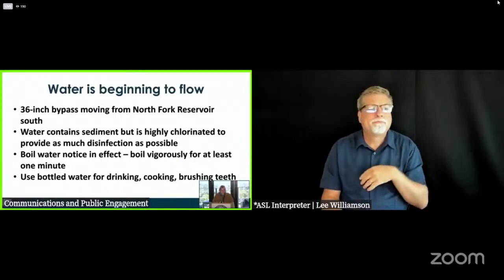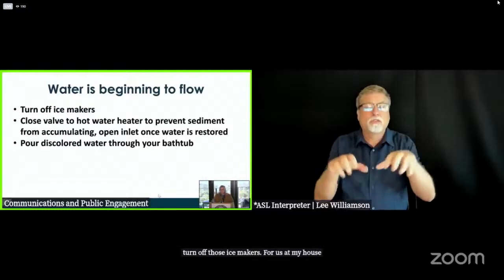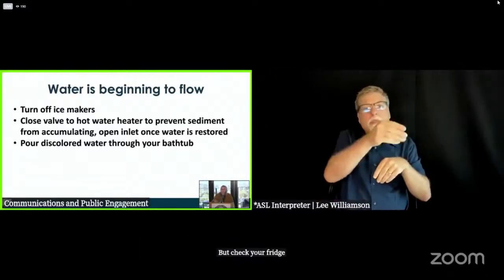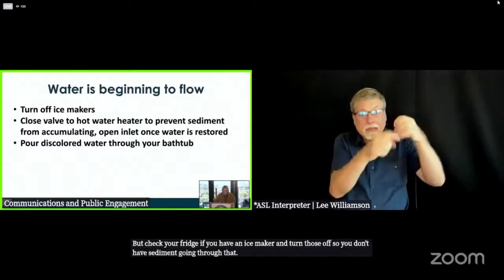Turn off those ice makers. For us at my house, we have an old fridge. It's just a little thing that you flip up and down. But check your fridge if you have an ice maker and turn those off so you don't have sediment going through that. Close the valve on your hot water heater.